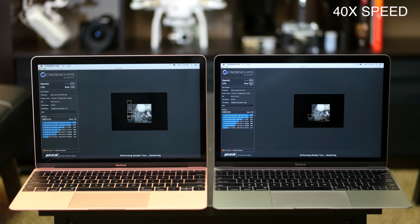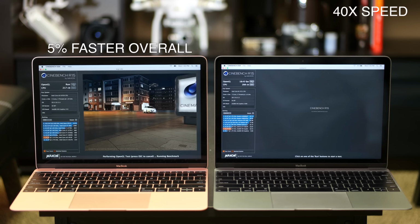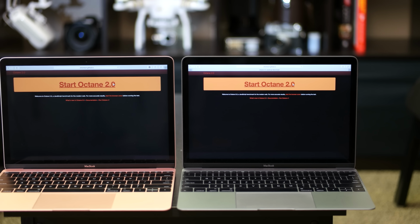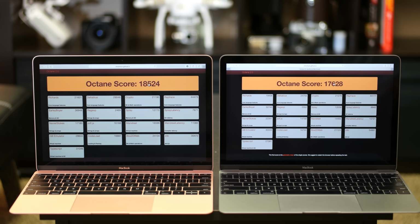Our next test is a CPU and GPU rendering test called Cinebench. Once again, the 2016 MacBook pulled ahead by just a bit. Moving on to the web browsing benchmark Octane, the new MacBook gets a marginal improvement.